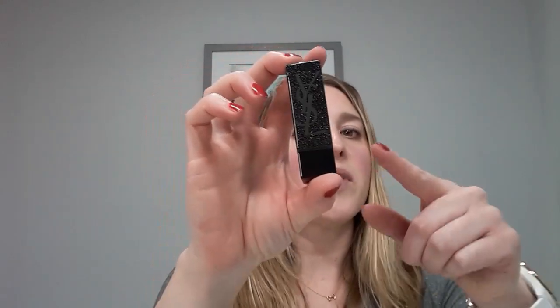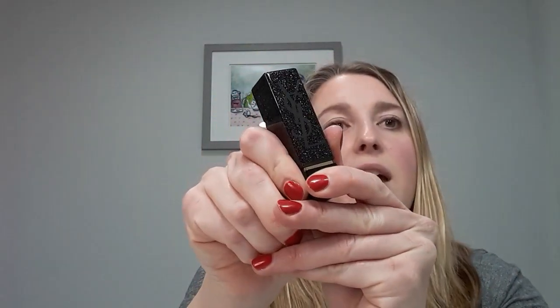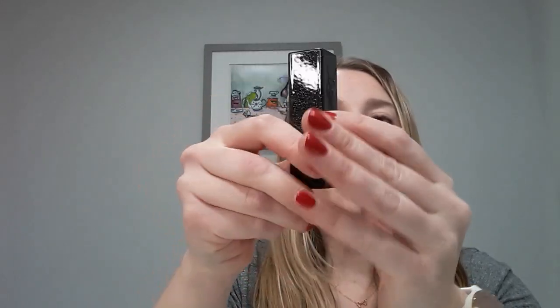And let me just go through with you the packaging. Each of the lipsticks comes in the typical Yves Saint Laurent box. And these particular ones have a slightly different packaging. So we've got the glossy black bottom, and then the lid has sparkle embedded into it. And it's a pretty tight fit here, so it's not something that's going to come loose in your purse.